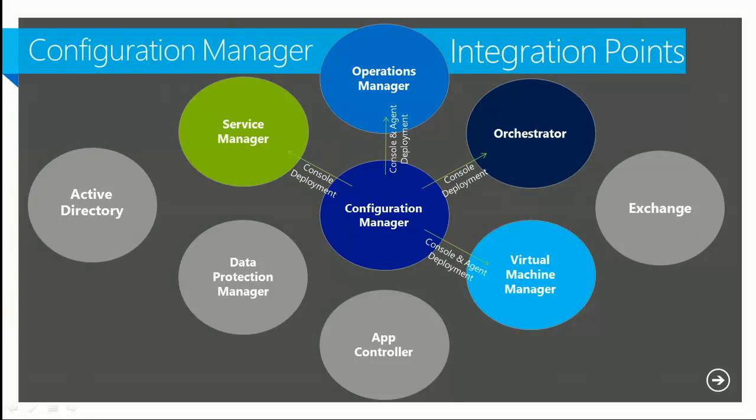So Config Manager allows us to manage our operating systems, right? So whether it's Unix now, whether you're unfortunate enough to have to support Macintoshes, and of course Windows, right? We're going to be able to manage things like, of course, deploying the operating system.